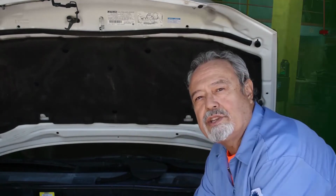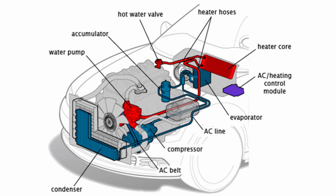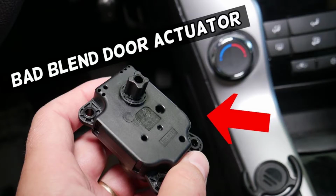The heater system is a very simple system. We only need two things to get heat out of the heater. We need heat to the core. That means hot engine coolant to the heater core, and we need a working temperature door. Those are the only two things we need. So now it's time to do some more research.